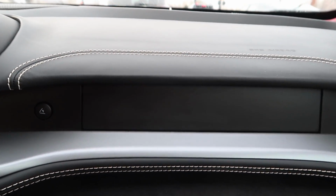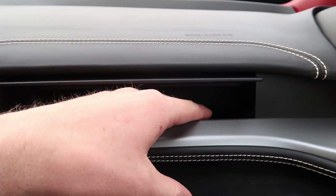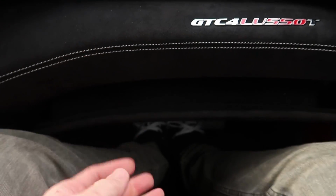Guys, check how fast the secret compartment opens. And it only goes that deep. It's made out of metal though. Oh yeah, I got this one too.